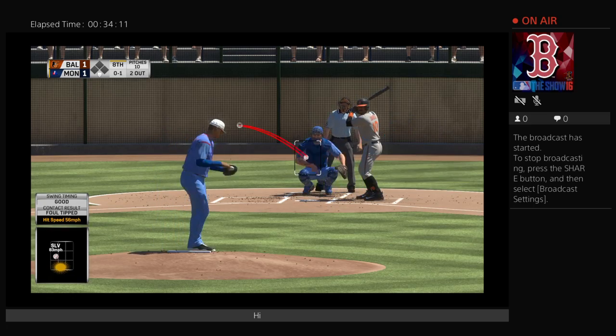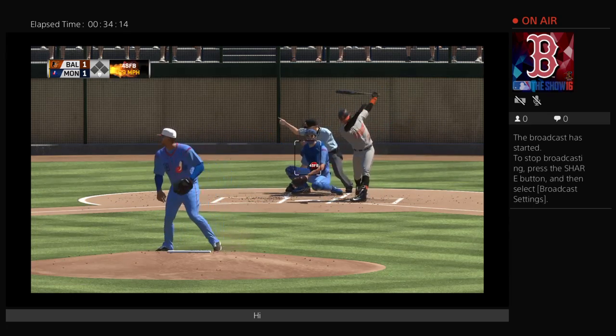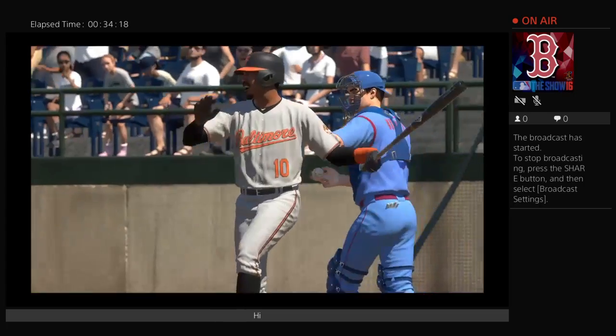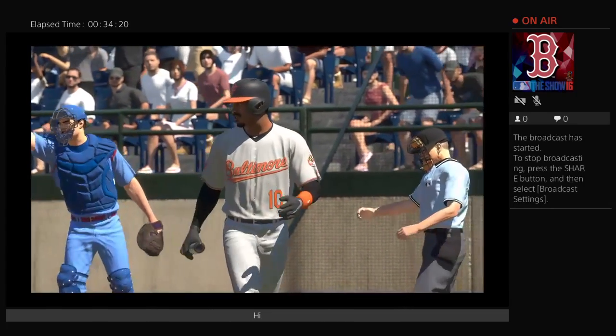Fouled back. Comes set, and the 0-1. A wave and a miss, a tick behind a good fastball. Got him, and he goes down on strikes for the third time.